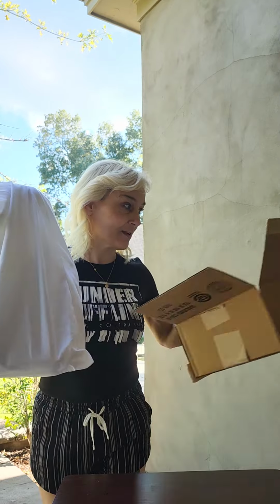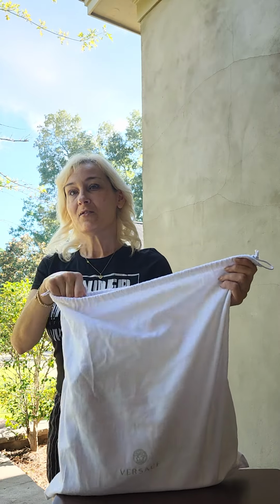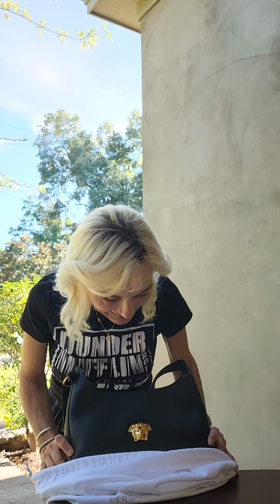I'm not looking, I am not peeking. You guys let me know. This is the medium Medusa bag. Perfect. Oh, gorgeous. Okay. Alright. Yes. She has an adjustable strap handle.